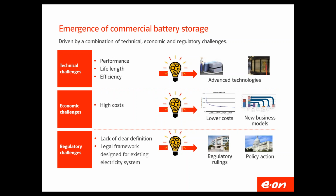Secondly, the economic challenges associated with the cost of storage technologies have also improved significantly. Since 2010, the cost of lithium-ion batteries decreased by around 75%, or approximately $1,000 per kilowatt hour, to around $250 per kilowatt hour today. Here we are quoting only the battery pack costs, which typically make up 40% of total costs of a stationary storage system.